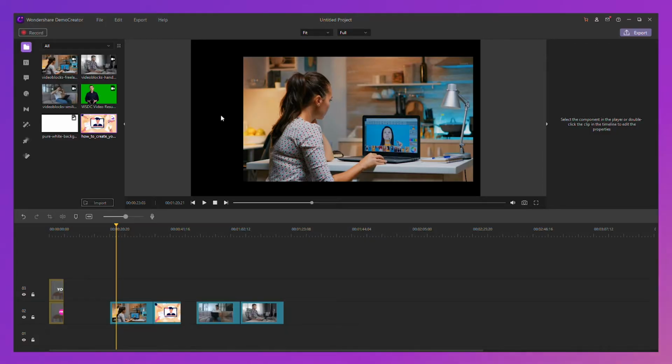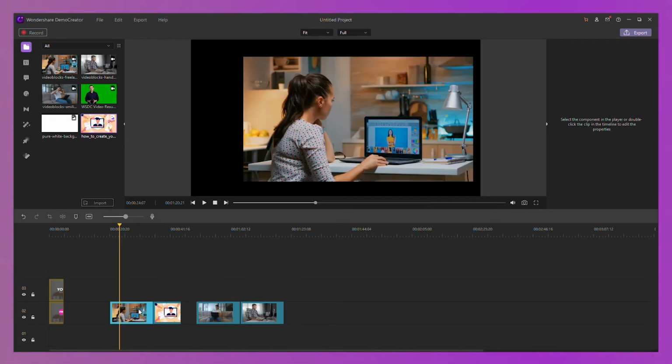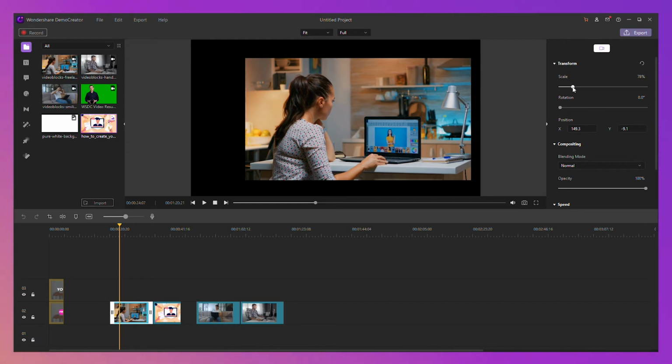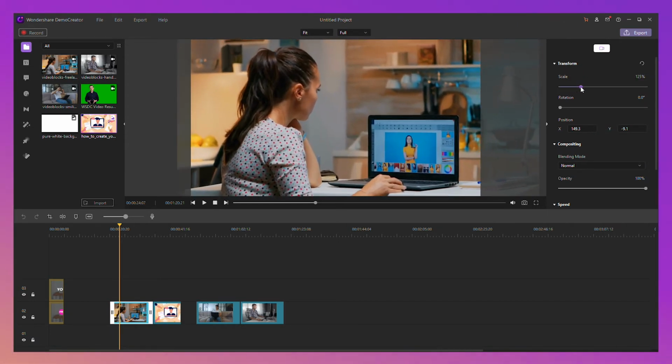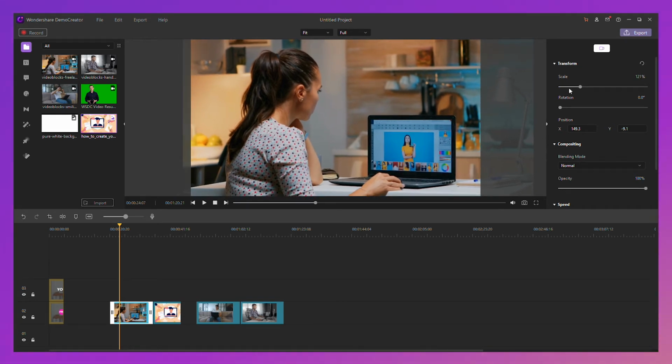Now, you might notice that some videos and photos don't match the size of the project. This will result in black bars around the clips, but for some, that might be the look that you're going for. But in general, we don't like these black bars, so let's remove them. You can do two things. You can double click on the clip, and on the right editing window under Transform, you can just adjust the size of the clip by sliding the slider under Scale. This will zoom in on the image and remove any black bars around the clips.